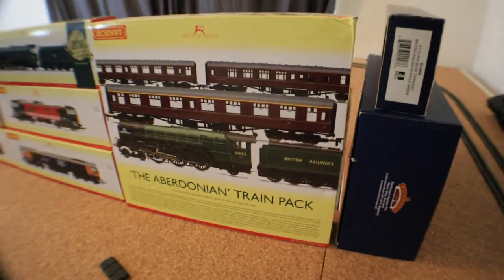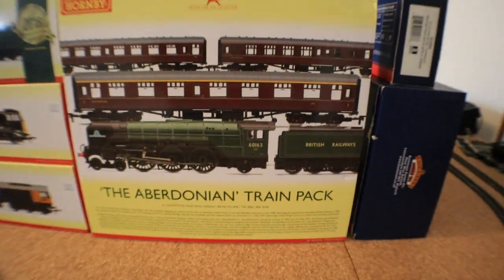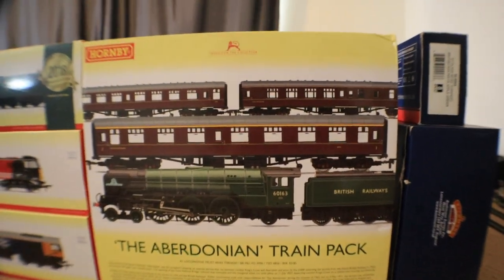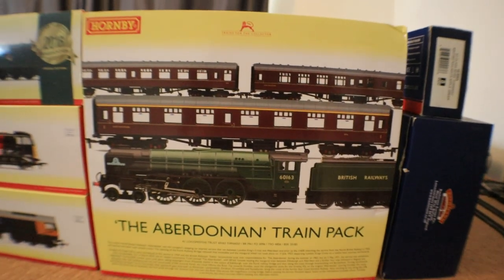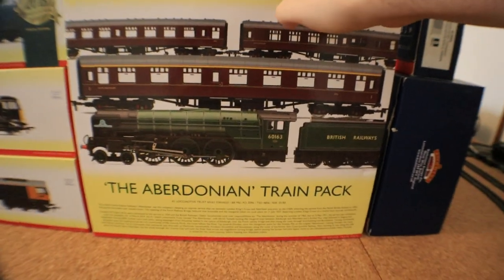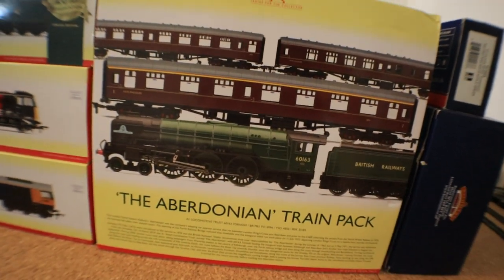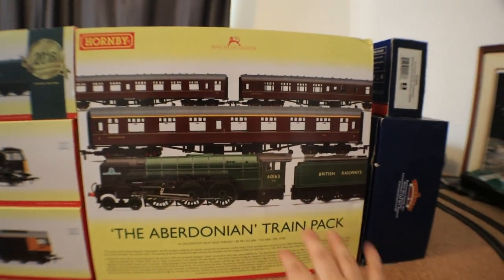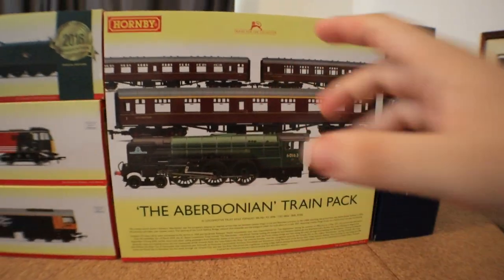Moving down the table, we have this that I haven't actually made a video review of yet, which will happen in the future on this channel, so look out for this. I actually bought this at Margate when I went to see Bitten and the Black Five and the Eurostar, and I bought this as a souvenir for what an amazing trip it was. This is the Hornby Tornado, and it comes with three coaches. I don't want to say too much because I have yet to review this. But that's what I've got at the moment.